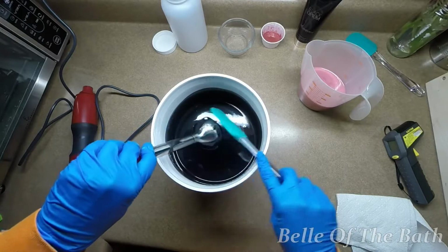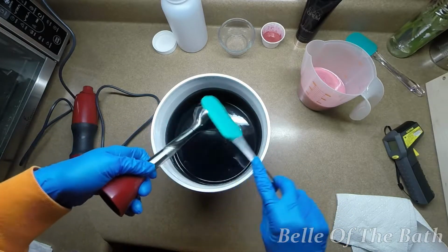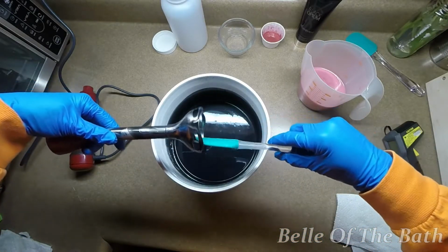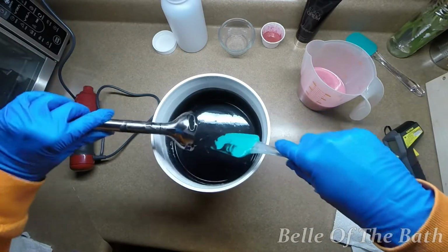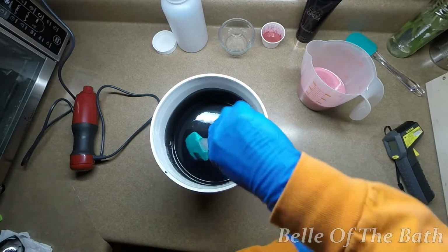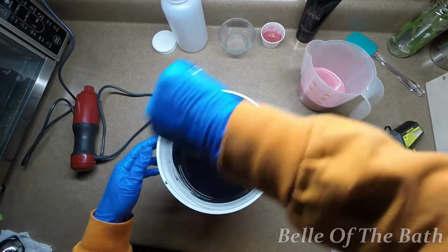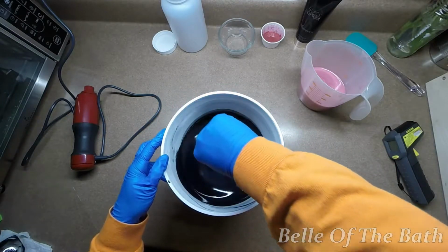So yeah, I actually had to get a new stick blender because my other one broke. Had it for a long time. It's been through almost 6 years worth of soap making. It was just a little $12 one at Walmart. I think that's the Cuisinart or something like that. And I mean, it was great. It was a really good stick blender.